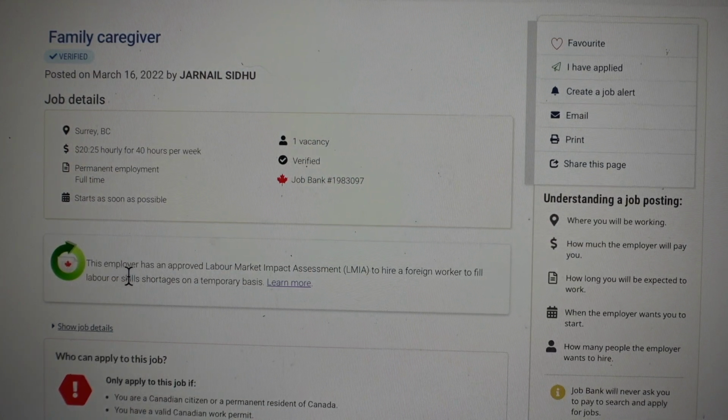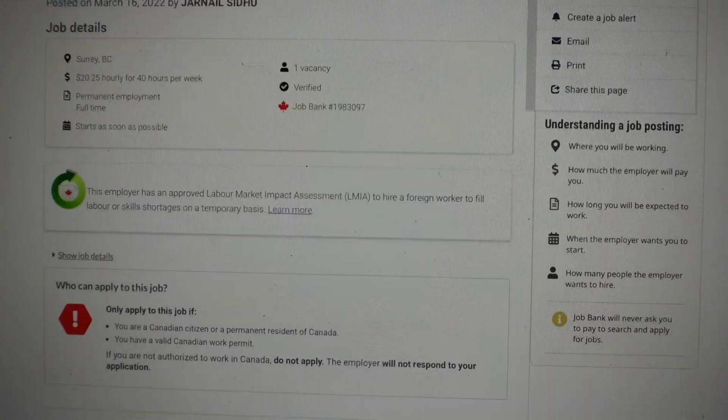His LMIA has been approved, so the employer has an approved labor market impact assessment to hire a foreign worker to fill labor or skill shortages on a temporary basis. This is a verified person.